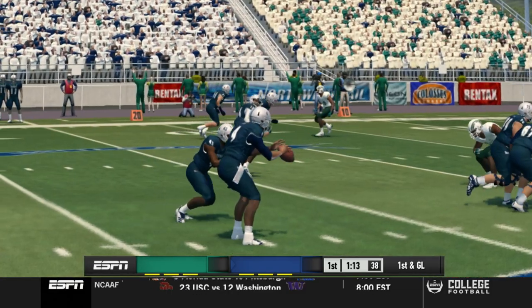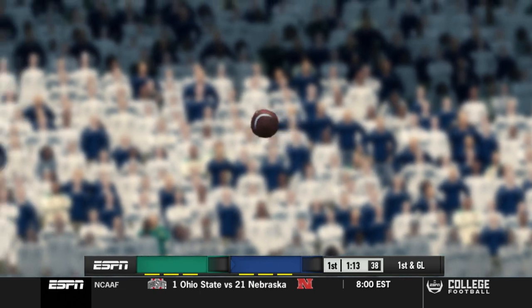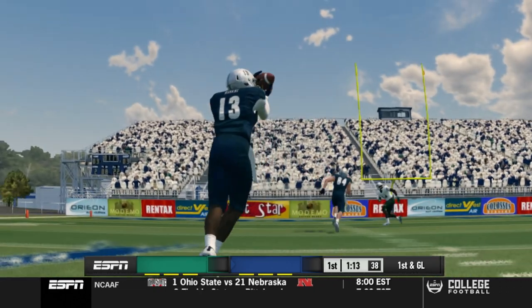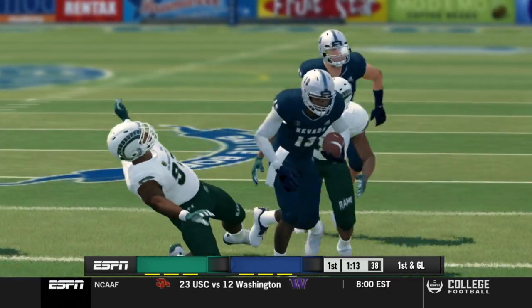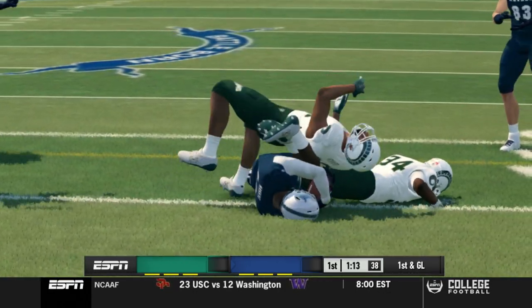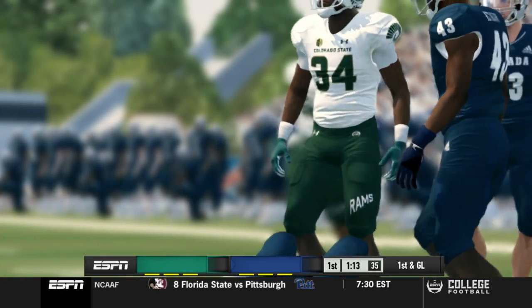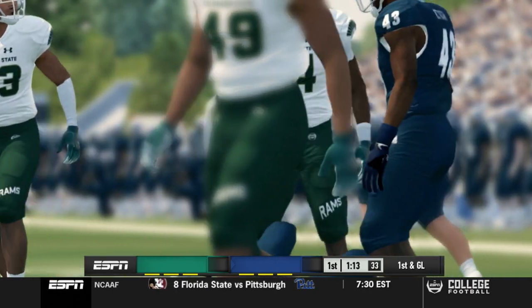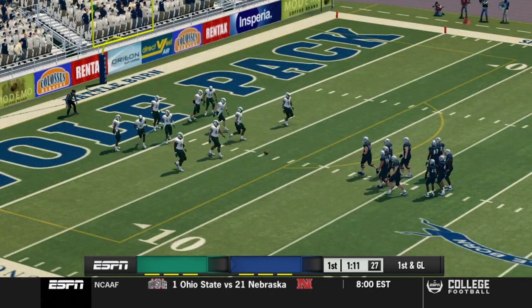There's very good chemistry between these two. They like to run through all their routes before the game. And I have to say, they look sharp before this one even started. It's first down, and they'll be looking for 6 points here.